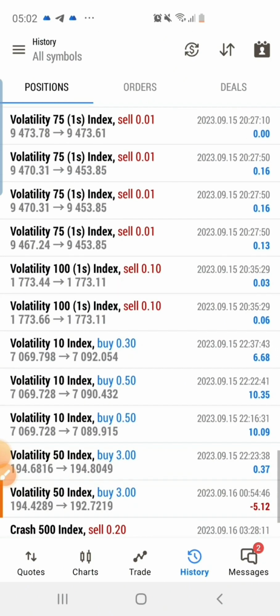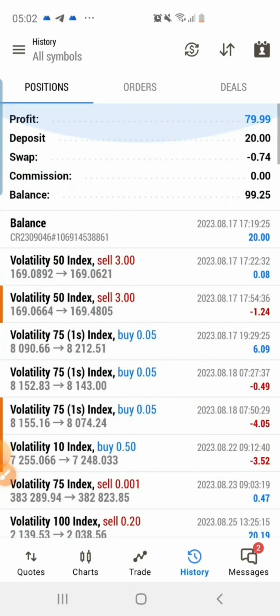So this is exactly how I grew a $20 account to $100 in 1 month, guys, from the 17th to the 16th. That is almost 1 month right there. So it takes time. You must understand this. It will take you time. Flipping an account, for me, is easier than growing an account.